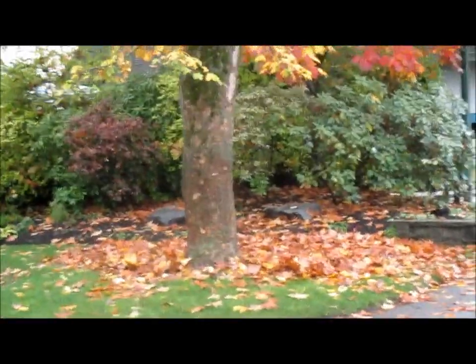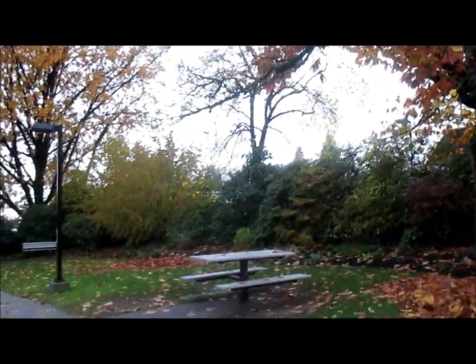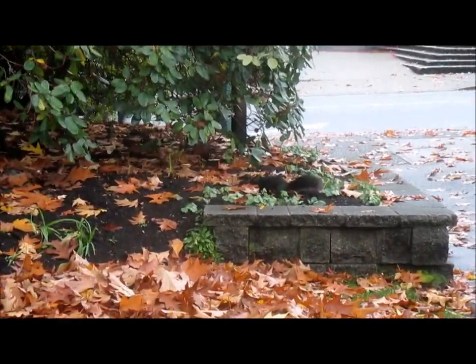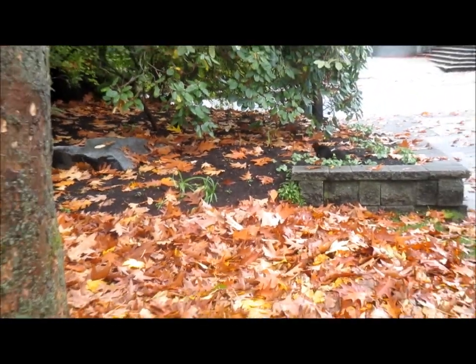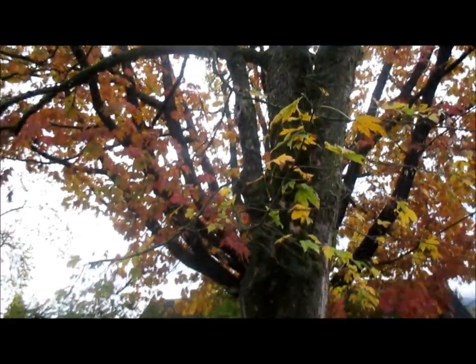I wanted to show you guys what November looks like in Vancouver right now. I'm just walking in a park and there's a little squirrel over there. So, I just love this month. I love November because the colors of the leaves are so gorgeous.